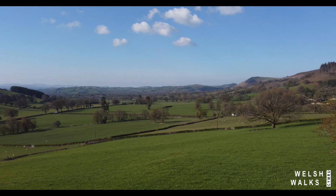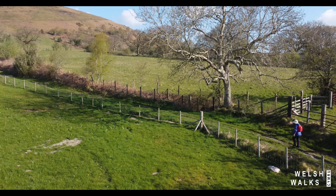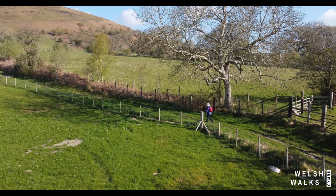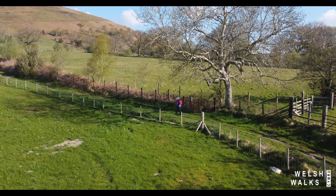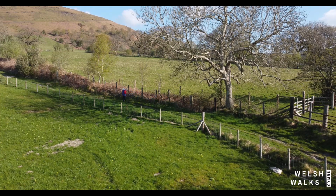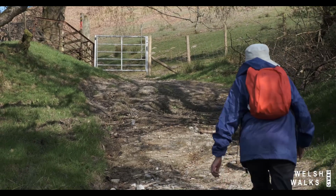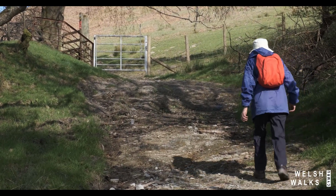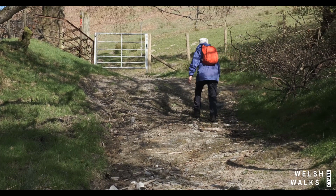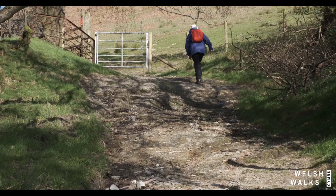Go through the gateway and start to follow the track upwards. The landscape starts to open out with wonderful views of the Brecon Beacons. You continue your gentle ascent upwards. Eventually you will come to the gateway that leads onto the mountain itself.